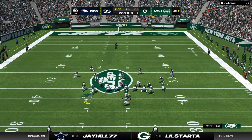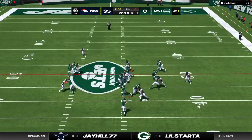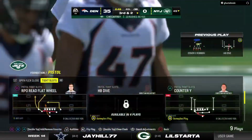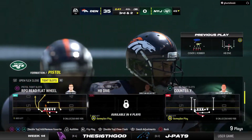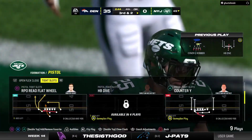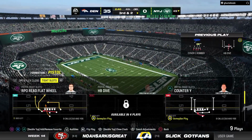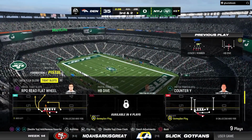Again, they run. Again, it's McCaffrey. And he'll be taken down just shy of midfield after a gain of about 4. 2 straight 4-yard runs, and it is steadily working the ball downfield. To me, they're staying right on schedule. First down, you want 4 yards or more to set up the rest of the drive. They're getting exactly that.